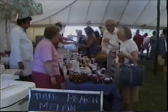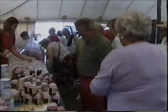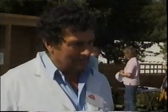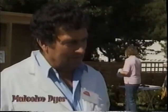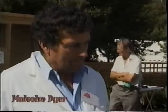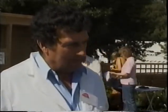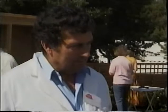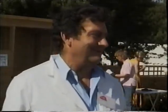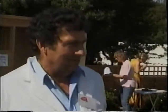I could have lingered in the farmer's tent all afternoon. We're outside the farmer's tent now, and you represent one of the farmers with this marvellous selection of sweet things like cakes and sweet pickles and jams, just up my street. How do you manage to produce such an array of goods?